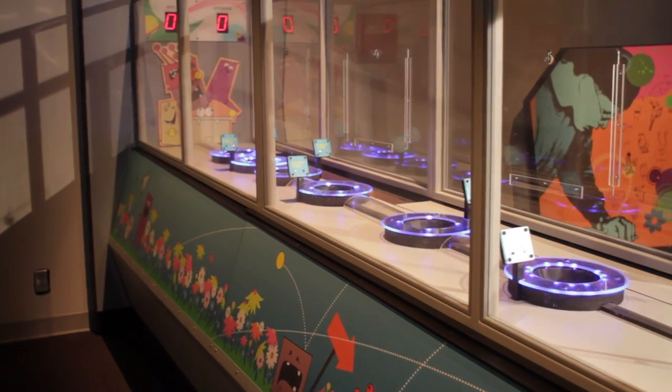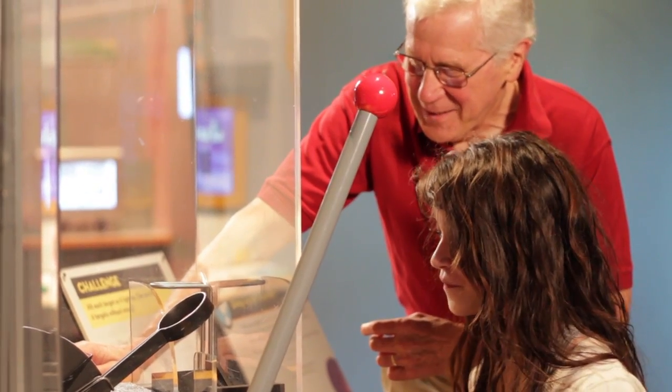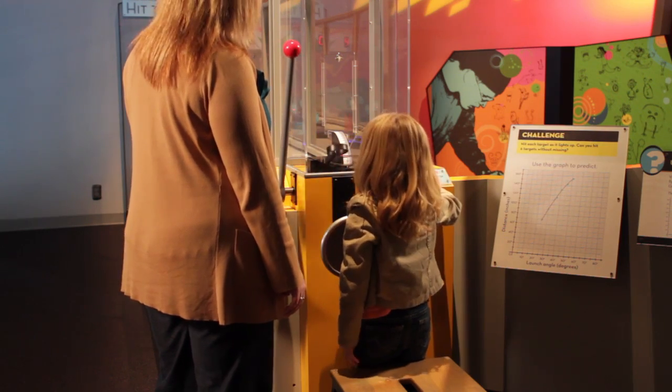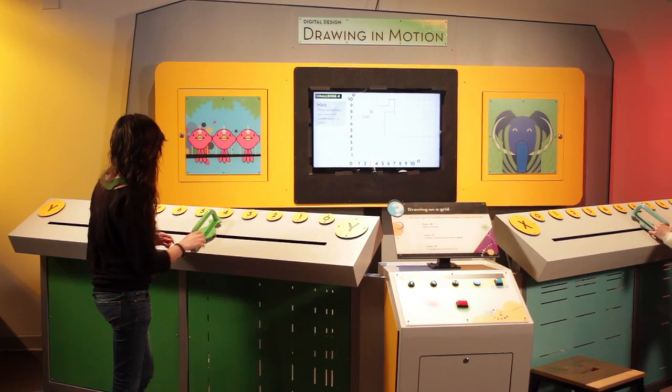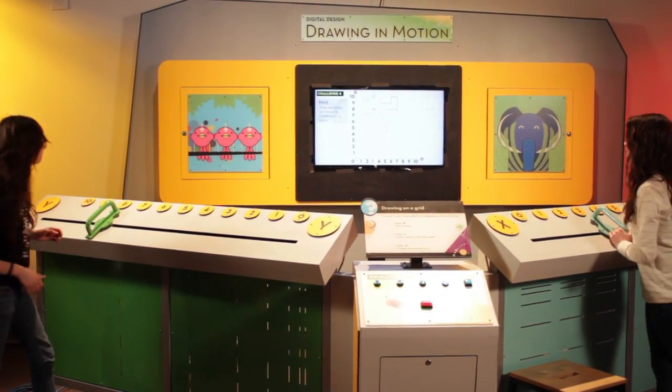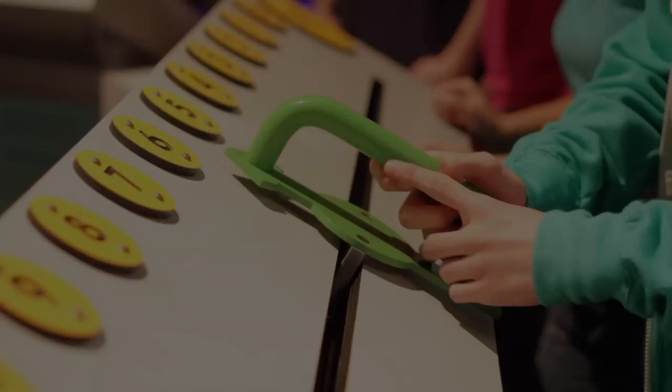Hit the target is a huge one. Everyone loves projectile motion, everyone loves throwing things, and there's a really important mathematic relationship behind that. And so what we wanted people to do is to be able to see that in a graph, how does that look, and actually be able to use that graph to be very effective at hitting the targets they wanted to. So another one is drawing in motion. People get to experience drawing pictures on the screen on a coordinate grid where one person represents the horizontal motion and one person represents the vertical motion.